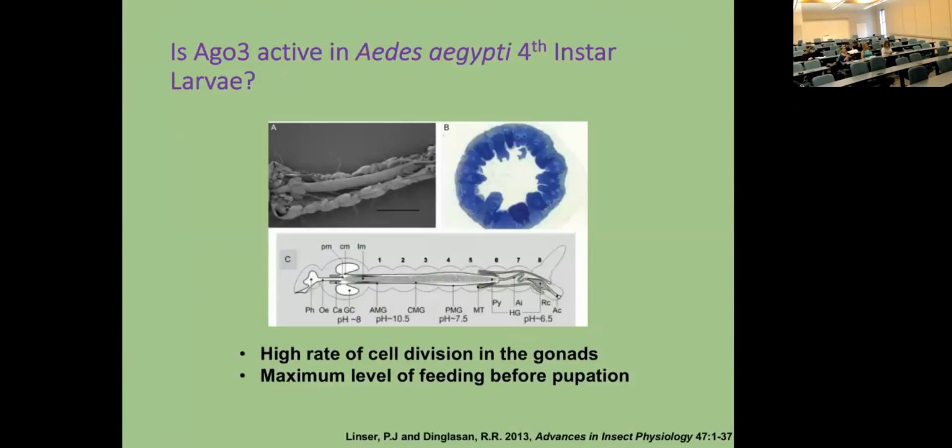So we started to look at, is it artifact? Is it real? So we started to look at 4th instar larvae. Is it telling us that there's something special about 4th instar larvae in Aegypti? And as I said, if you look at this in Drosophila, you have no reason to ask those questions because of the confinement of the piRNA pathway to the germline and the ovarian follicular cells.